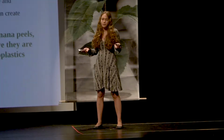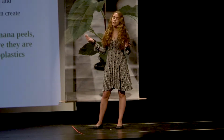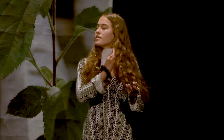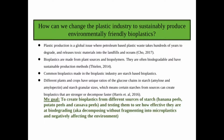For example, how many of you recently have thrown away a banana peel without knowing fully what it could be used for? So I took advantage of these peels from potato peels, banana peels, and cassava peels and turned them with a few other simple materials into bioplastics. Bioplastics are made from plant sources and polymers, and they're biodegradable and very sustainable, and this leads to the overarching question: how can we change the plastic industry to sustainably produce environmentally friendly bioplastics?